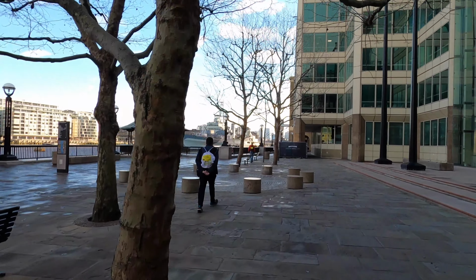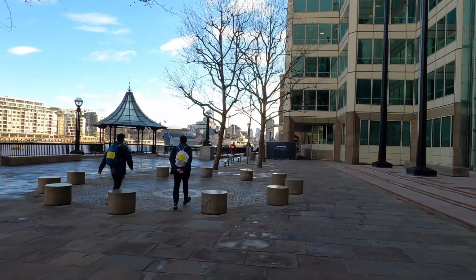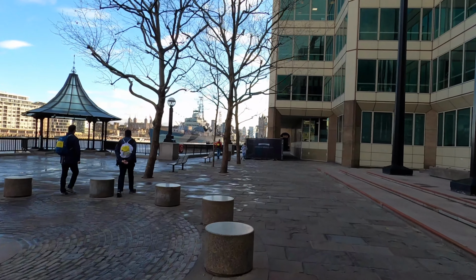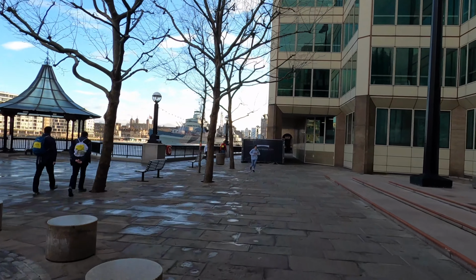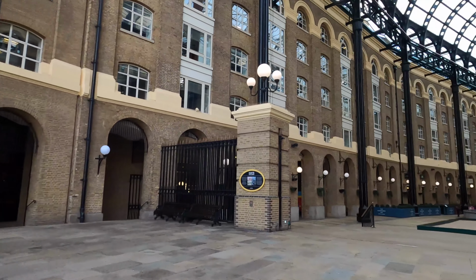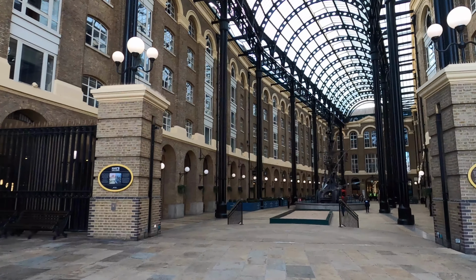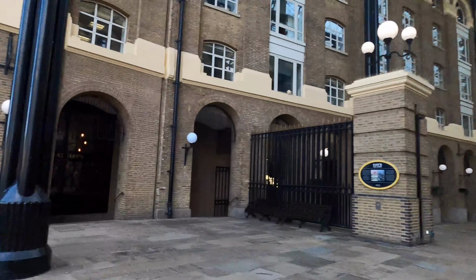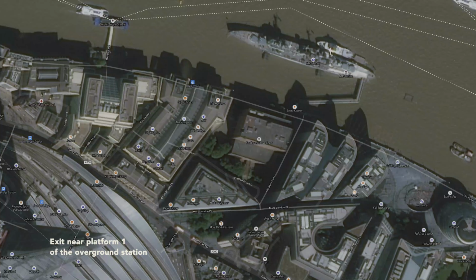Okay, it's a really short distance later. I'm chuckling because I'm just thinking there's so much to record. Hays Galleria is just up here. Hays Galleria is just over from London Bridge. Now that they've expanded London Bridge, you come out where the overground lines come into London Bridge, cross over the road and you'll be in Hays Galleria.